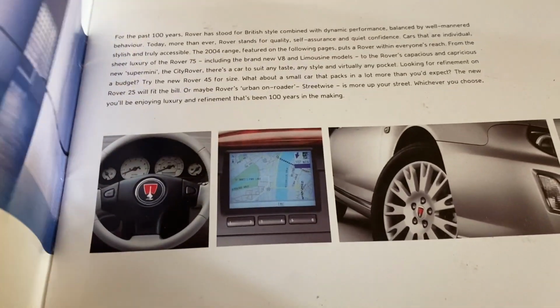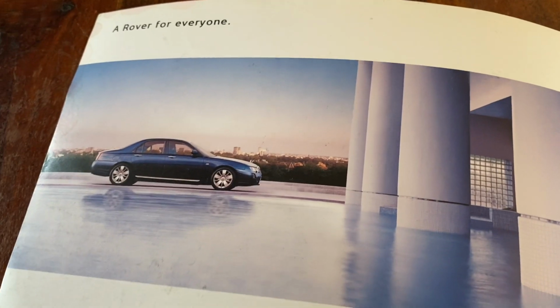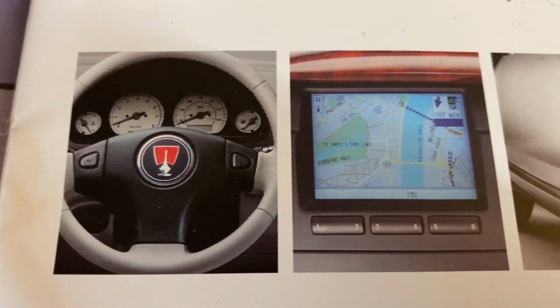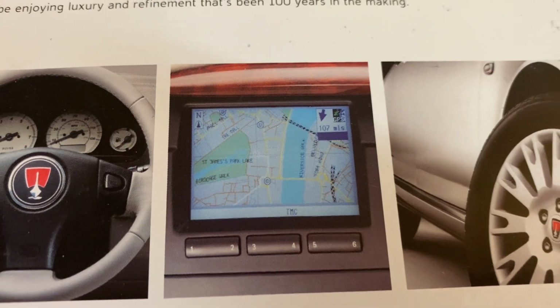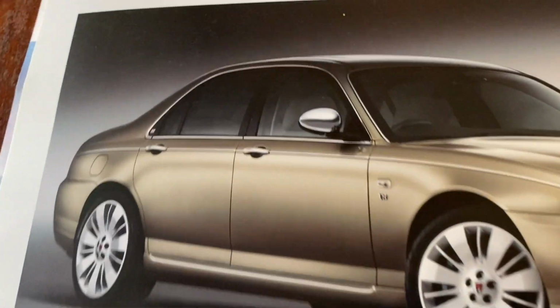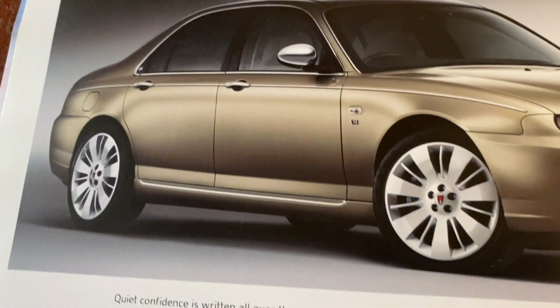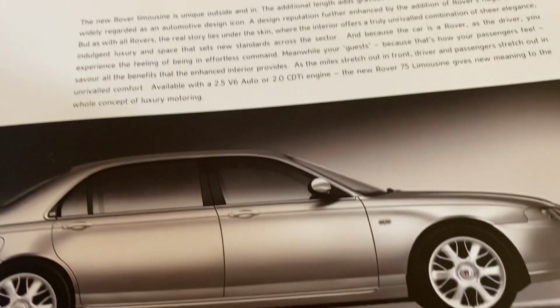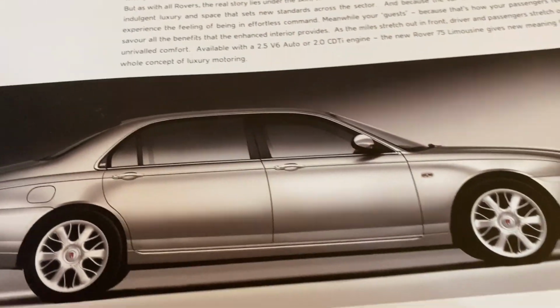So we've got a Rover for everyone, bloody bollocks, 45 steering wheel there, unmissable. That's a 75 sat-nav display, 75 wheels. Then we've got the new Rover 75 V8 and some blurb on that. Then the Rover 75 Limousine, again with blurb. I need to drive one of these. I don't think I've even seen a limousine in real life. Maybe I did, maybe one of the Project Nigel dudes.